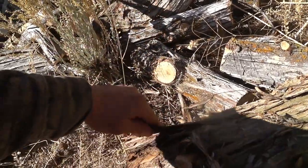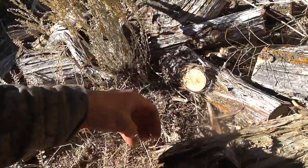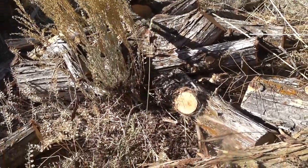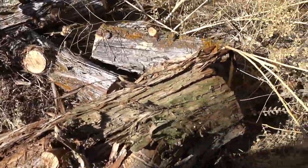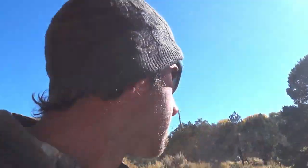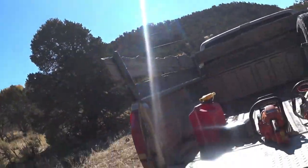So when you're in there chainsawing, it just has a tendency to collect a lot of crap. And a full chisel chain will not last very long cutting this stuff unless you take the time to remove the bark, which is very impractical. So I use mostly semi-chisel chains.